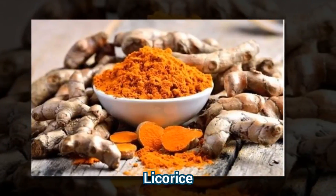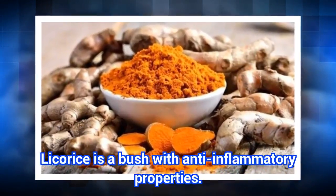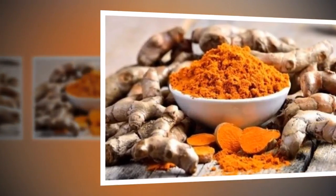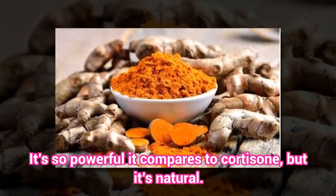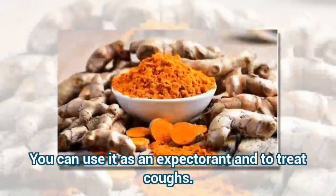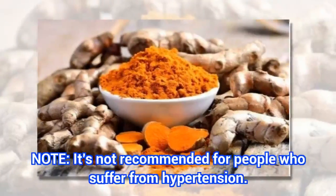Licorice. Licorice is a bush with anti-inflammatory properties. However, the roots are used to treat rhinitis. It's so powerful it compares to cortisone, but it's natural. Likewise, just like turmeric, licorice can be used for any type of allergy. You can use it as an expectorant and to treat coughs. Note, it's not recommended for people who suffer from hypertension.